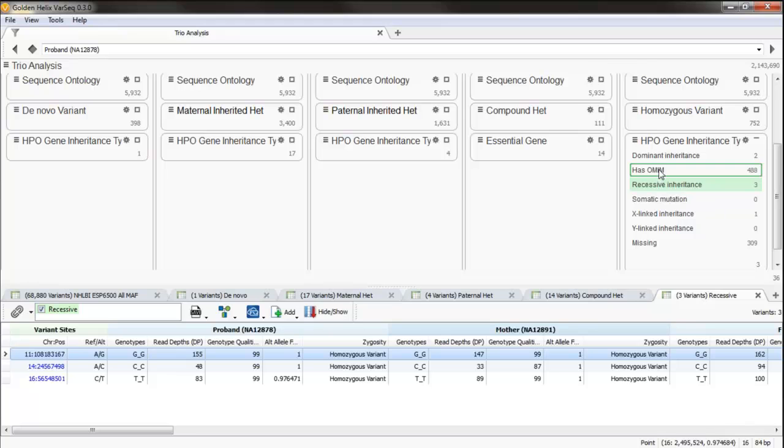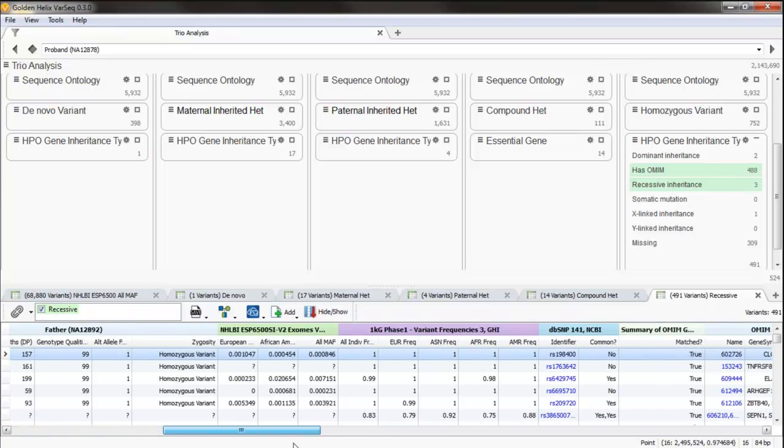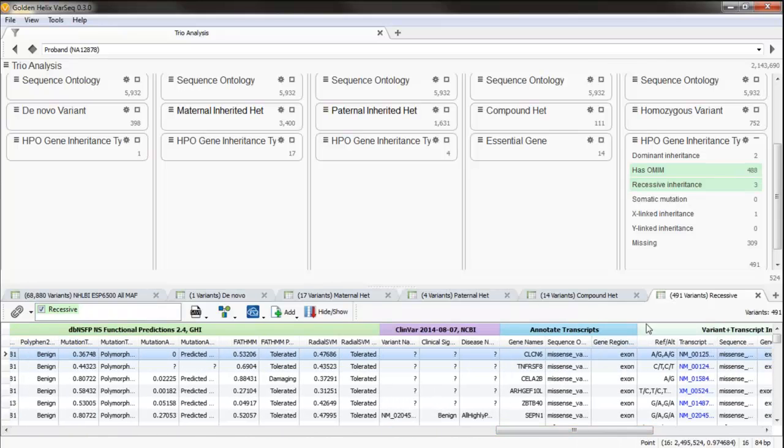I can expand out my candidates to include any gene that's been annotated by the Mendelian Inheritance in Man catalog, essentially any gene associated with a Mendelian disorder. That expands this out to be a quite large set. So then I might choose other ways in which I might narrow it down. For example, one of the things that I'm looking at is all variants, including many missense variants. So I got a lot of these.